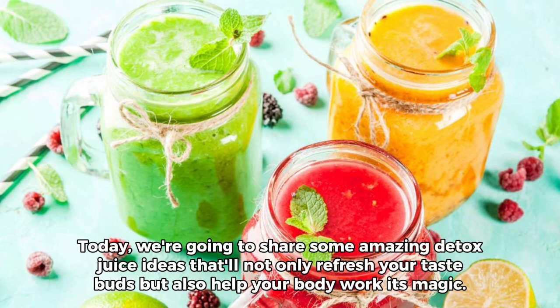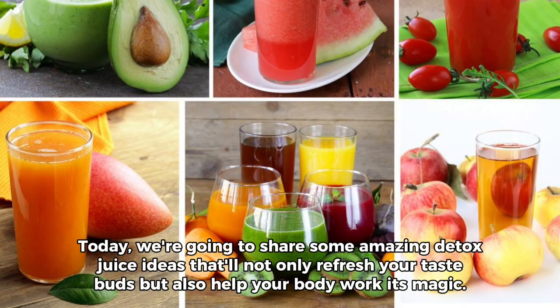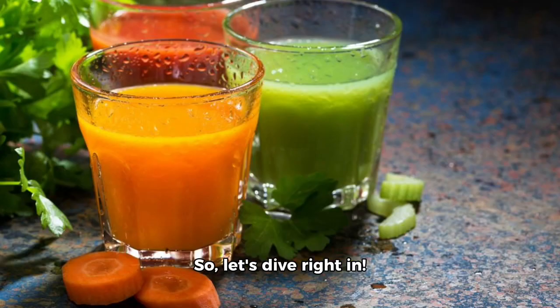Today, we're going to share some amazing detox juice ideas that'll not only refresh your taste buds, but also help your body work its magic. So, let's dive right in.